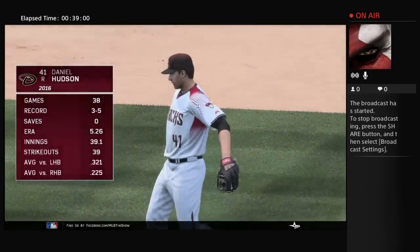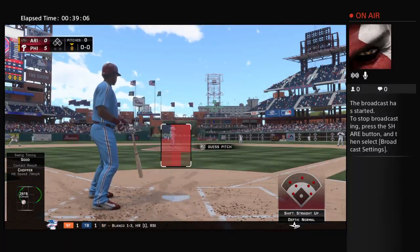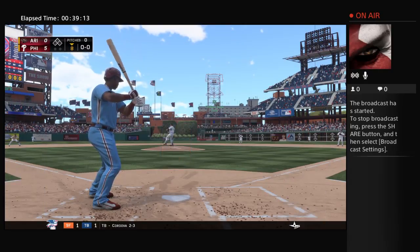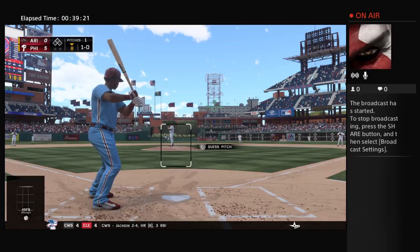Daniel Hudson is on out of the bullpen now as he'll take over to start the bottom of the 8th. Maikel Franco leans in, looking to replicate his last at-bat when he launched a solo home run. Well, I think he proved that he can turn on a pretty good fastball and hit it out of the ballpark, so you need a different approach in this at-bat. Now a fastball a bit too low here. It's ball 1.